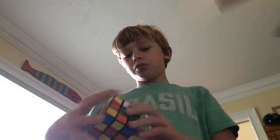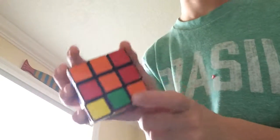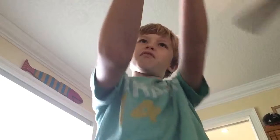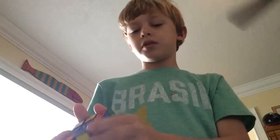So, now let's move on to the shape. Now I'm gonna shape shift. So what you do is you get your cube. By doing it with that, you at least get one diagonal. So you go orange, orange, orange. Then what you do is you turn it a little. Then with your fourth, no, didn't work.